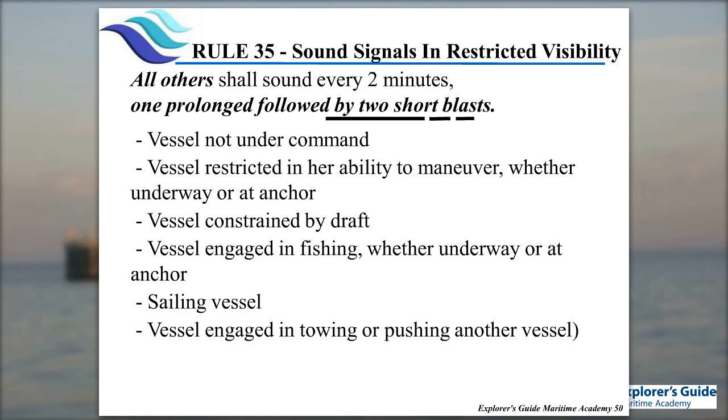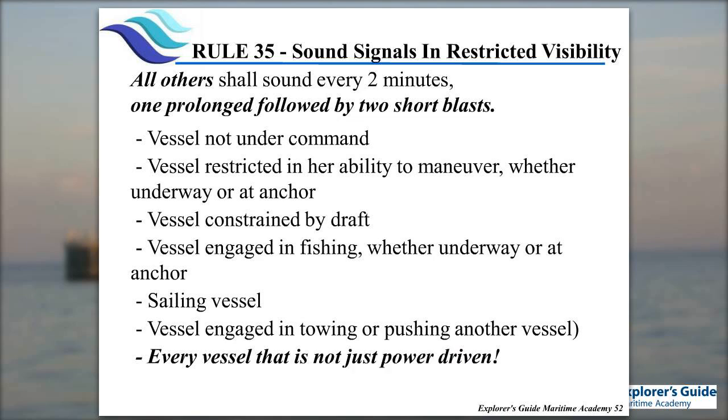Power driven, 1 or 2 prolongs, making way, not making way. These boats, no matter what they're doing, making way or not making way, have the prolong and 2 shorts. Every vessel that's not just power driven, plain power driven boat.